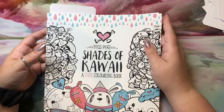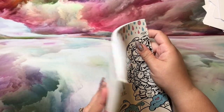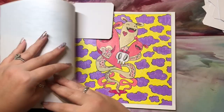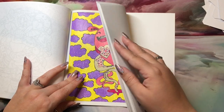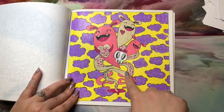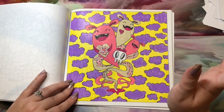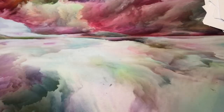Then I have Miss Wah, Shades of Kawaii, a cute coloring book. This must be volume one. I think there's three or four volumes in this series. I only have one page done. I thought I had two, but I can't find a second one. But I definitely used Prismacolors for this, and it's a donut bunny monster. So that's fun. And again, when in doubt, I do yellow backgrounds. So apparently that's all I have to say about that.